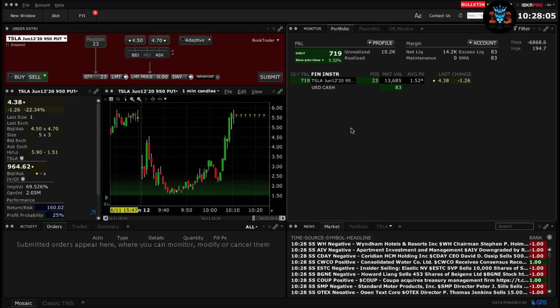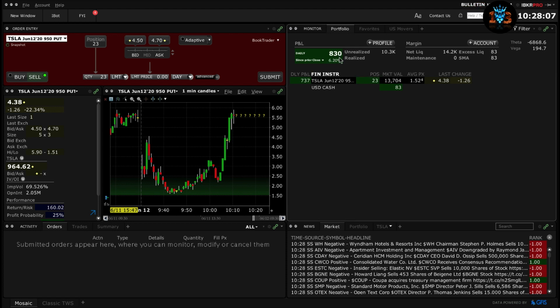All right, guys, so the position we kept on Tesla overnight is making us just a little bit more this morning. The stock is down, but the option took a slight depreciation. Nonetheless, we got the sequence of the move correctly, and we hold on to this a little bit longer. It's going to show probably another $10,000 in gains here.